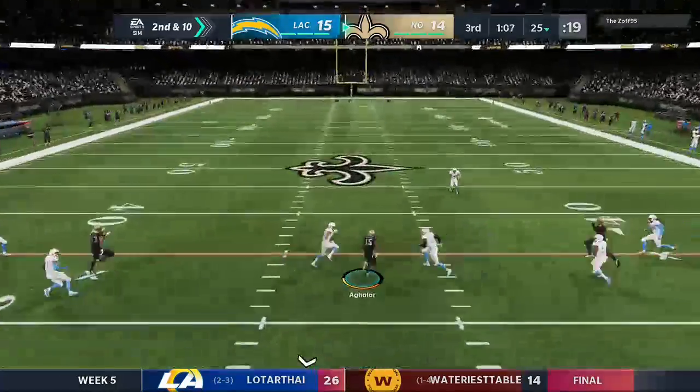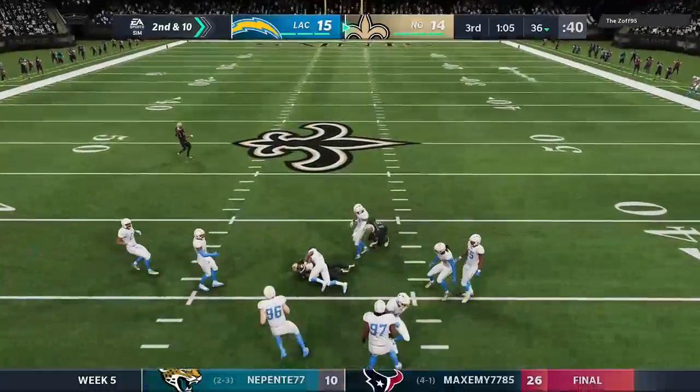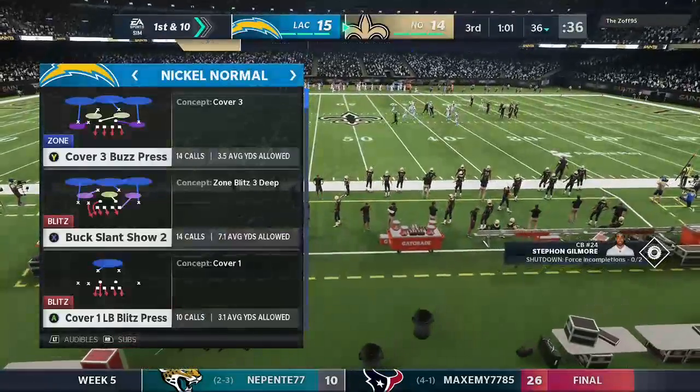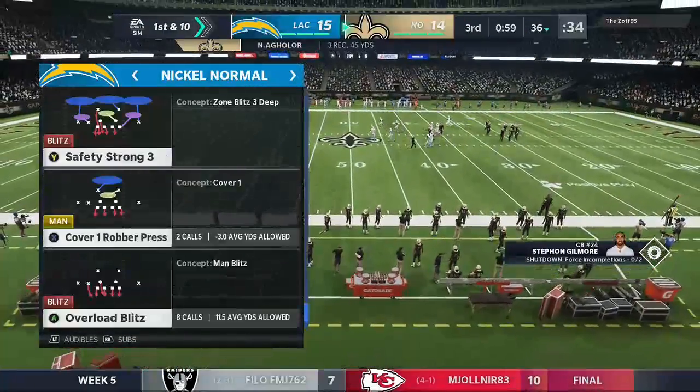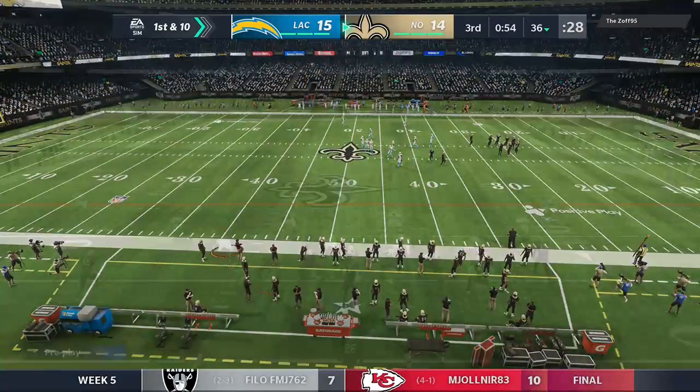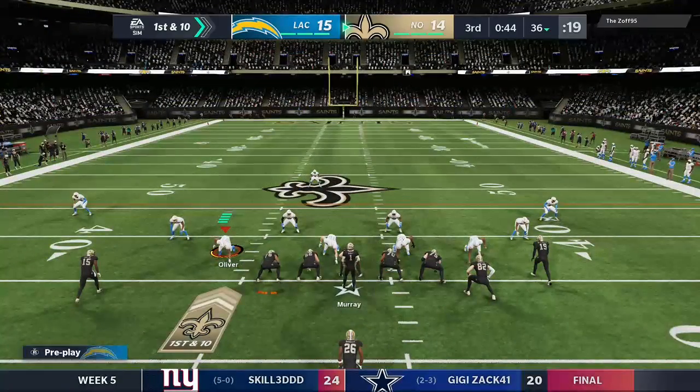To throw again. Murray. He finds it all over the middle. And they're able to get this one across the 35. 11 yards there. 1st down. This has to go down as one of the simpler routes in the playbook, but oh so effective. Nice completion there. Keeps the sticks moving.